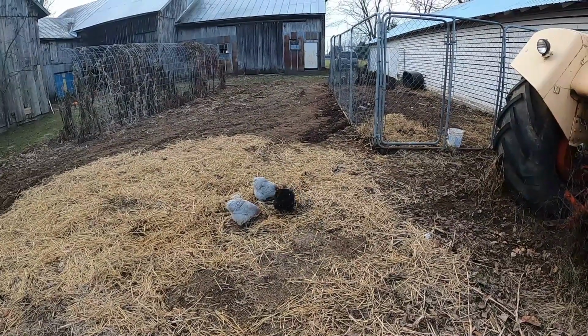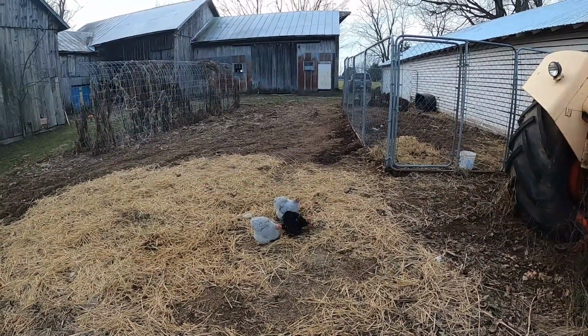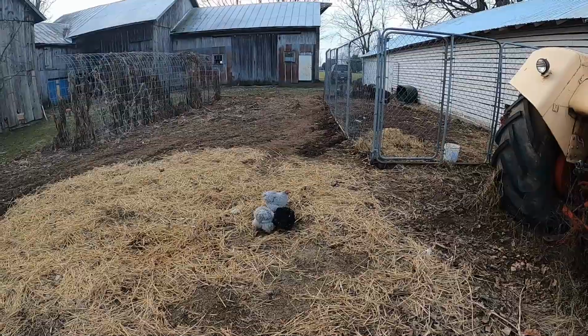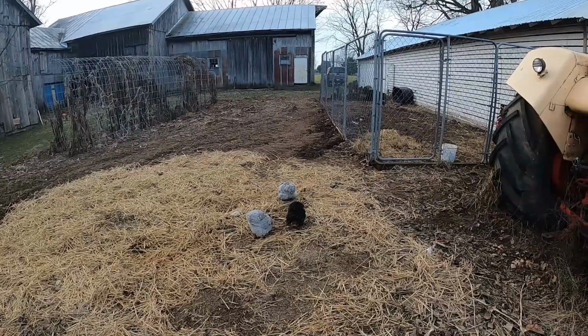So they are outside right now. I let them free range when I'm home. When I'm not home, I have them in the coop. So I'll start by showing you the inside of the coop, and then I will show an outdoor enclosure that I had built to give them some time outside, even if I am at work, but also to keep them safe from predators.